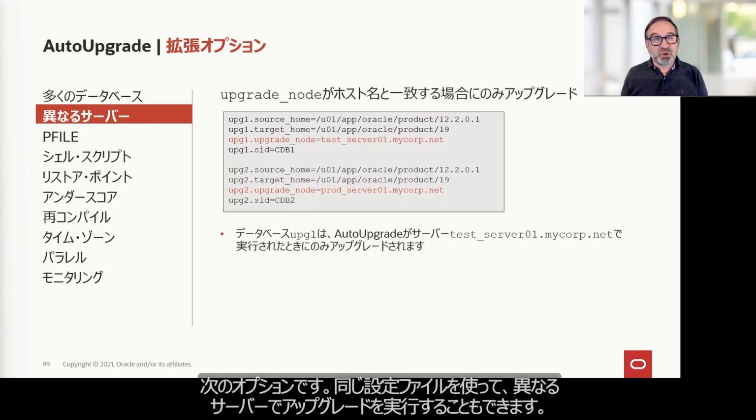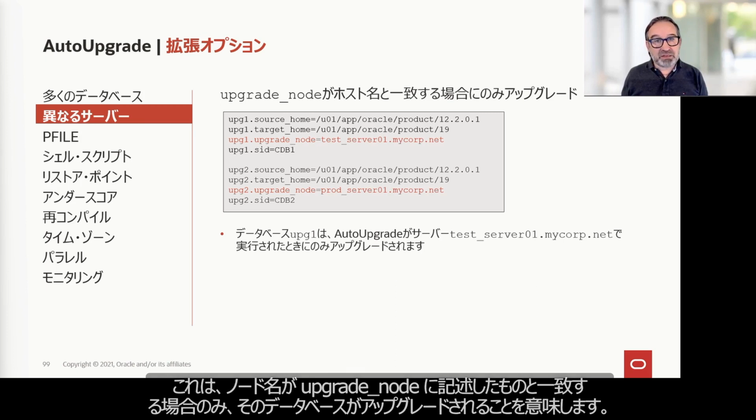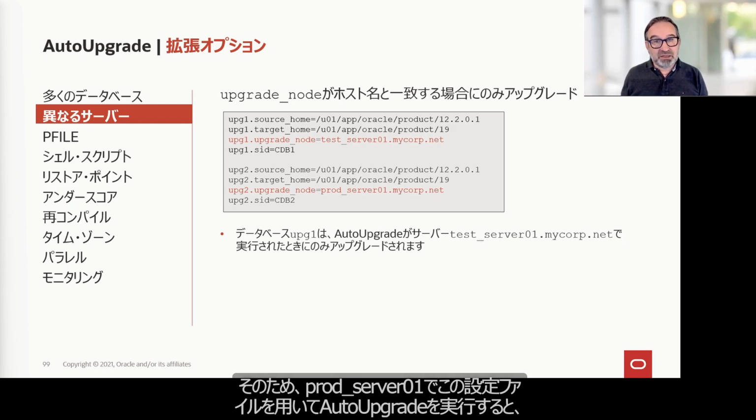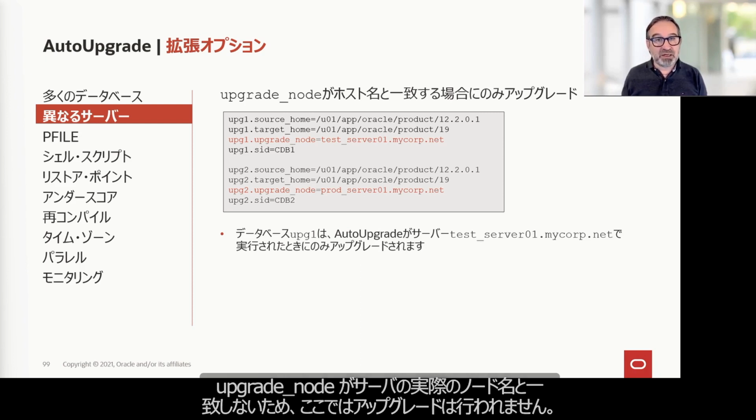Next option, you can also run the upgrade with the same config file on different servers. If you want to have one central upgrade config file for AutoUpgrade, you have this parameter upgrade_node. That means only if the node name matches what you described in upgrade_node, that database will be upgraded. So when I execute AutoUpgrade with that config file on prod_server01, then the database covered with the prefix UPG1 won't be upgraded. It won't even be attempted because the upgrade node doesn't match the actual node name of the server.